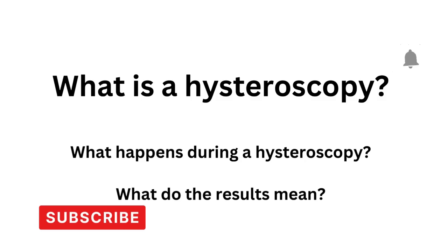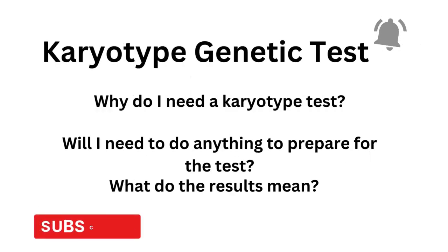What do the results mean? If your results were not normal, it may mean one of the following conditions. Fibroids, polyps, or other abnormal growths were found. Your provider may be able to remove these growths during the procedure. He or she may also take a sample of the growths for further testing.